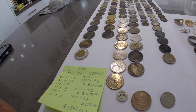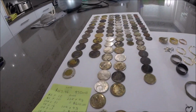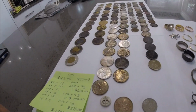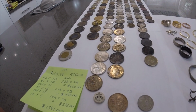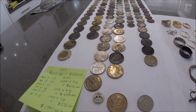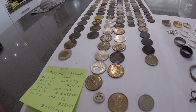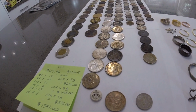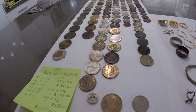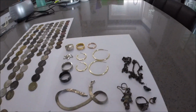We had a total of $43.96 in coins. $24 in $2 coins, $10 in $1 coins, 31 quarters, whatever the total is. And then we had 16 nickels, and dimes, 13, and 11 pennies. So it was actually a pretty good hunt.